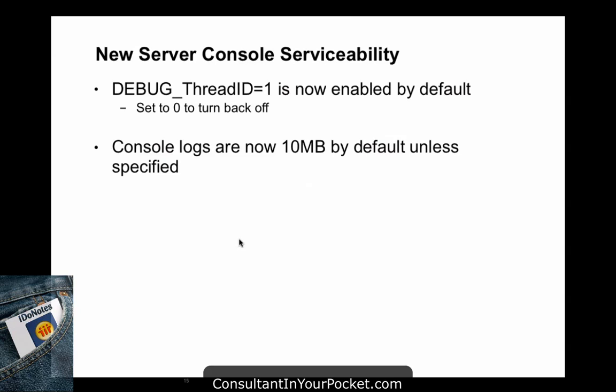Server console, two quick ones for you. It's now 10 meg by default. No one cares about that due to disk space sizing unless you change it. But also the debug thread ID is now enabled. You'll get better debugging things.